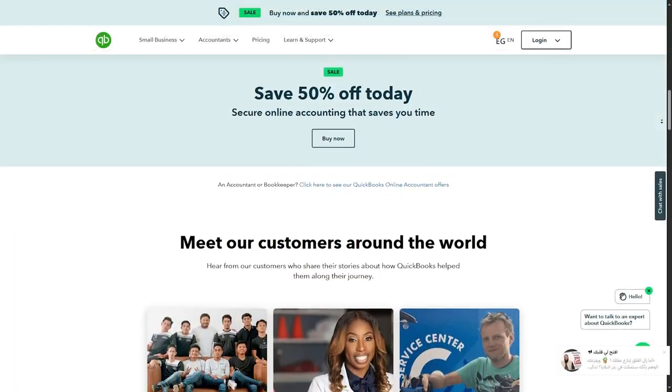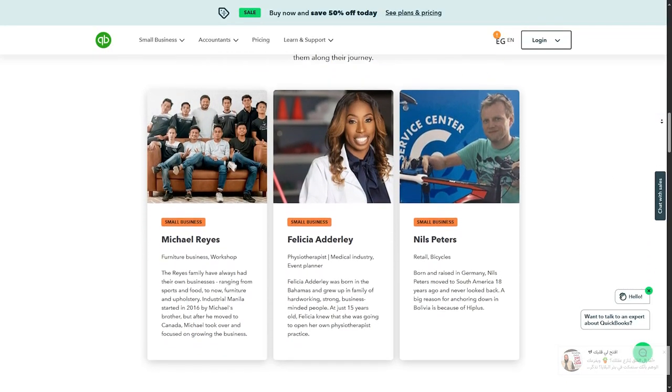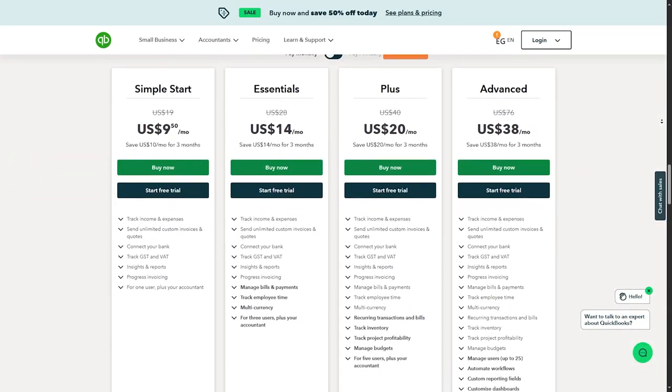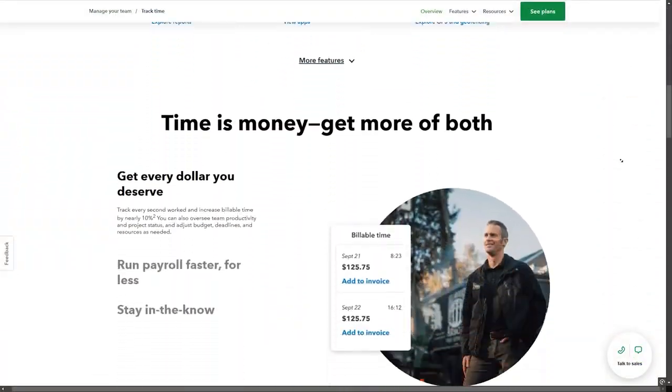QuickBooks. QuickBooks is best suited for small businesses selling products. With features like inventory tracking and online sales channel management, it's ideal for retail companies. QuickBooks also offers add-ons like payroll, timekeeping, and more, making it scalable as your business grows.